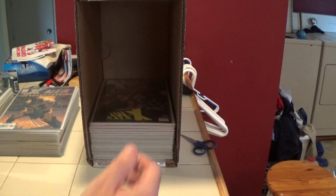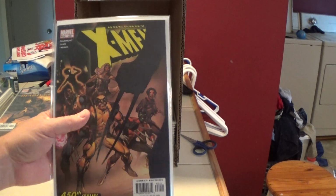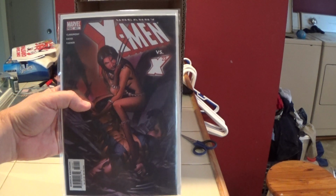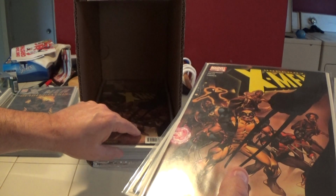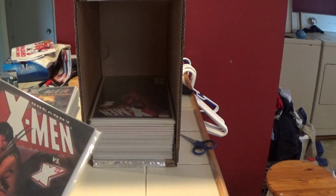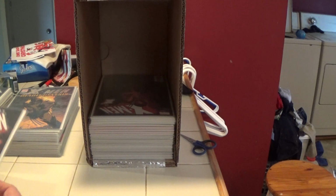All right, so here's 1, 2, 3, and 4. Okay. And then I have number 451. And you know what I didn't do is I didn't look at the barcodes on these. I just want to verify, yeah, they're all direct. Okay. 451. 1, 2, 3, and 4 of those.